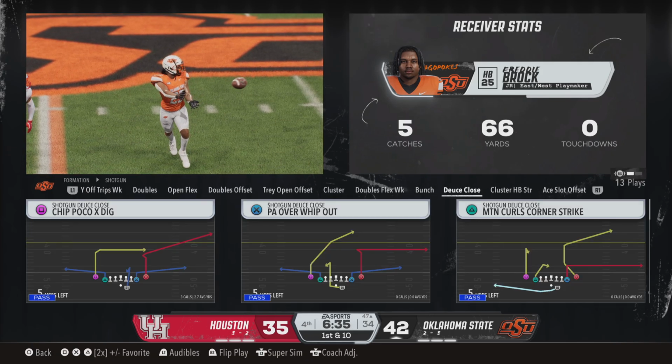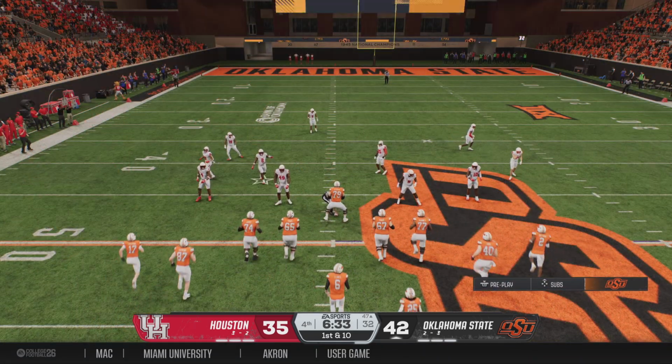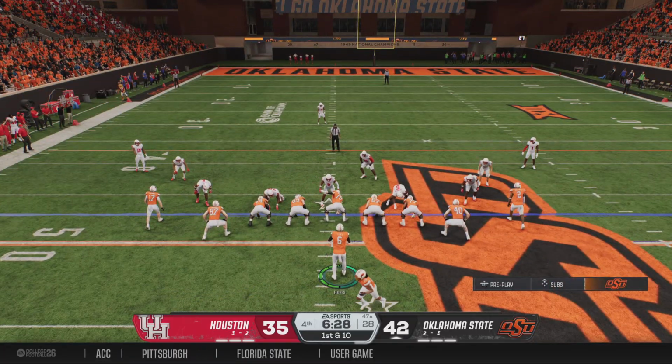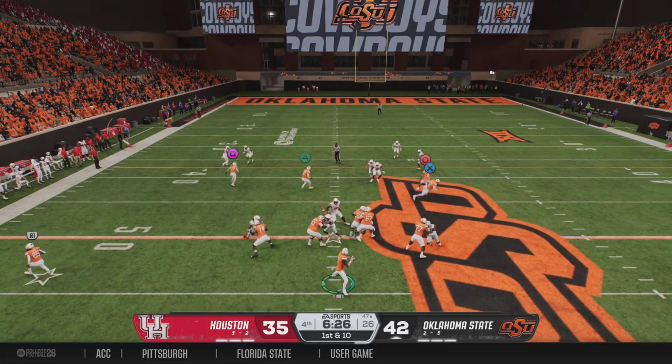This offense is not letting up, guys. They've got a lead here late, and they are still taking shots. They're still looking for explosive plays. This defense just has not had an answer here all game long.